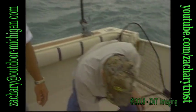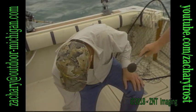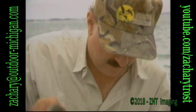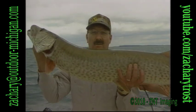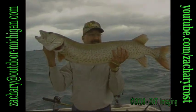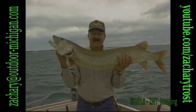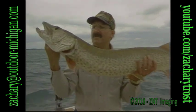I know it doesn't seem right to toss a big fish back, but muskie aren't like bluegill or walleye. There aren't all that many big muskie out there. Now, don't get me wrong, muskies are not endangered. It's just that the die-hard muskie anglers would rather catch muskies more often and release them than catch less muskies to keep. How about that?